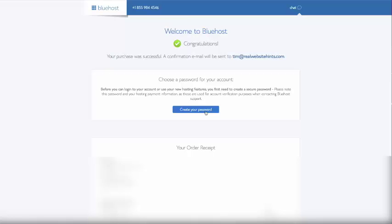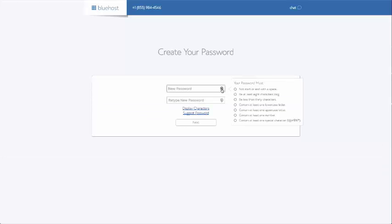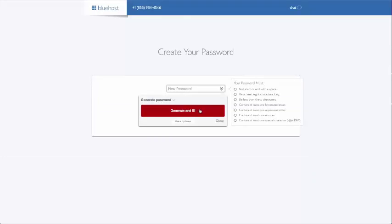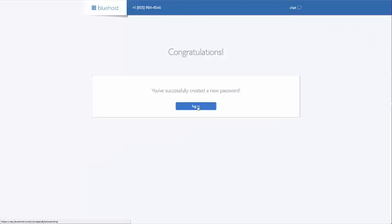for every website. That way, if the website gets hacked, and unfortunately it happens all the time that these big companies' websites get hacked, they're not going to have access to all of your accounts. They're just going to have access to that one account. So you definitely want to make sure you create a secure password. I'm going to do that right now. I'm just going to use LastPass to generate a password for me. I'm going to click on agree to that. And then I'm just going to go ahead and click on login.